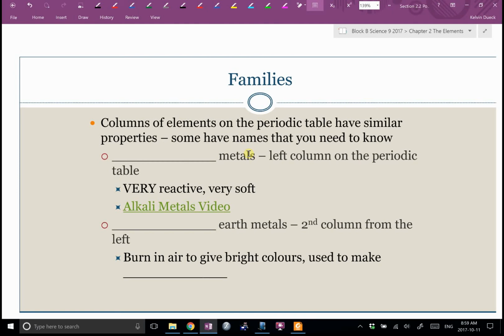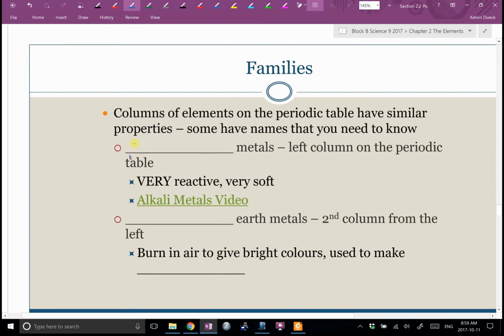So the first one, the left column on the periodic table, what do we call that? It's on your chart, so you don't need to memorize it. What's the leftmost column? Alkali metals. They are very reactive. They're very soft. You can cut them with a knife.